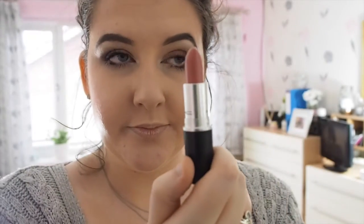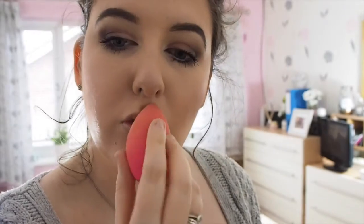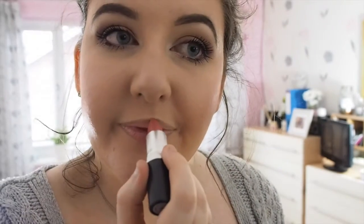And then moving on to lips, I'm tapping concealer onto my lips to really get them an even colour. And I'm applying this MAC lipstick. It's in Angel. It's a beautiful, beautiful shade. Just very nude. Perfect for people with pale skin tones like myself, and I absolutely love it. So there we go. That is the daytime look done.